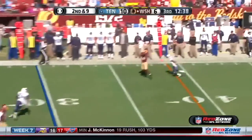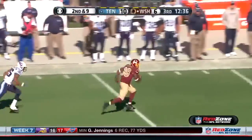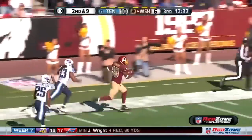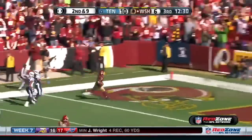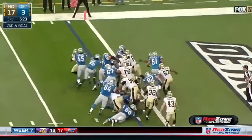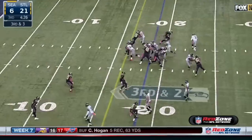Halu with the block. They go outside. It's caught by Garcon. Makes a good move on Fleety Ray Wilson. He's being chased by Griffin. And he's going to go the distance. Rodgers gets time. Wide open. Touchdown! Bill the carry. Third down and 3.